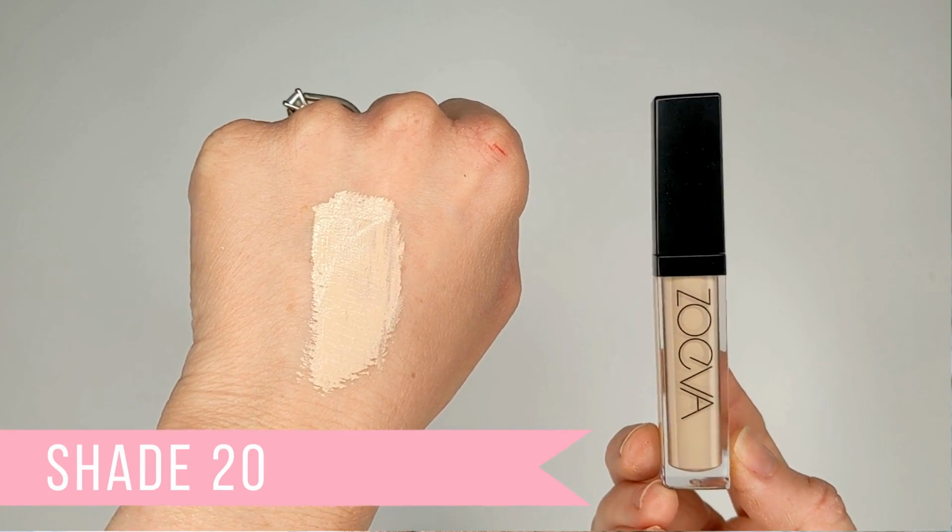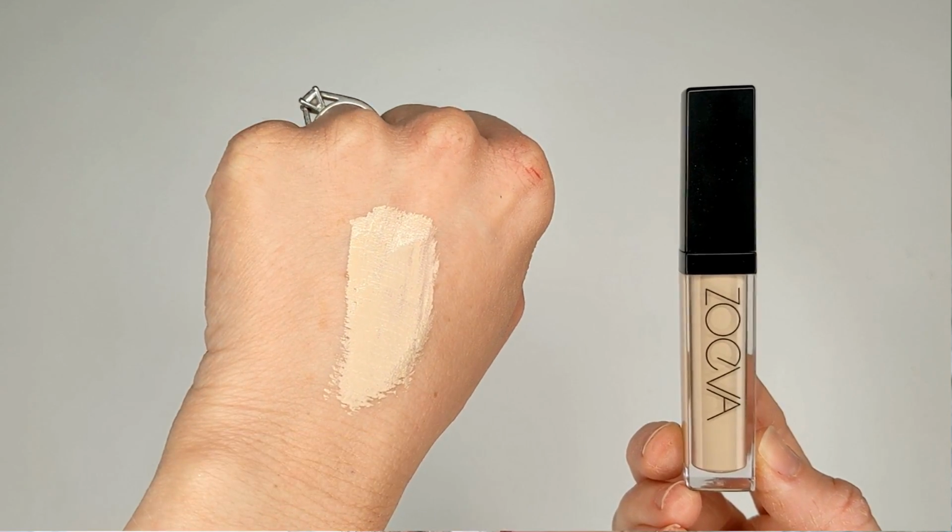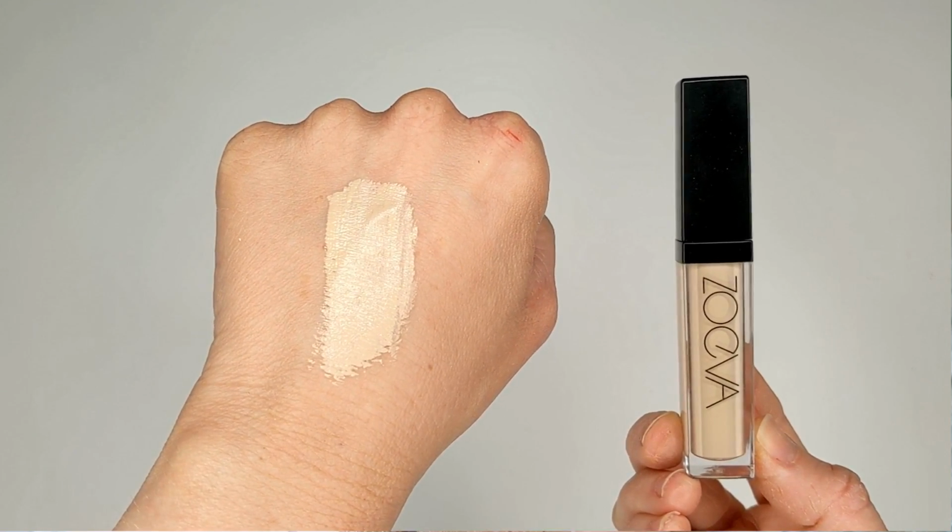And then my top 2 are actually concealers, and I don't know how to pick between these because they're very different in terms of what you're getting out of them. The Zoeva Authentic Skin Perfector. This concealer is amazing. It's basically just like the foundation, which I've raved about. It's one of my favorite foundations because it is so skin-like. This one is basically just like that. It maybe gives a little bit more coverage, but it's still not a heavy coverage concealer.